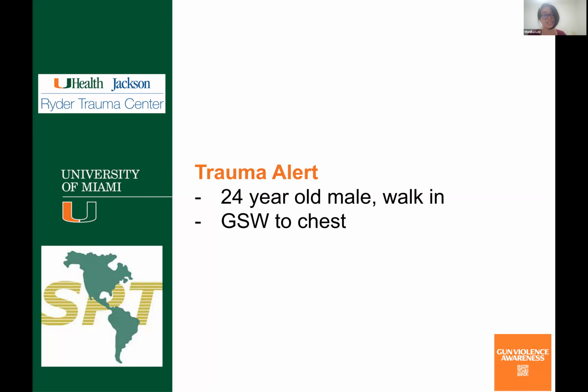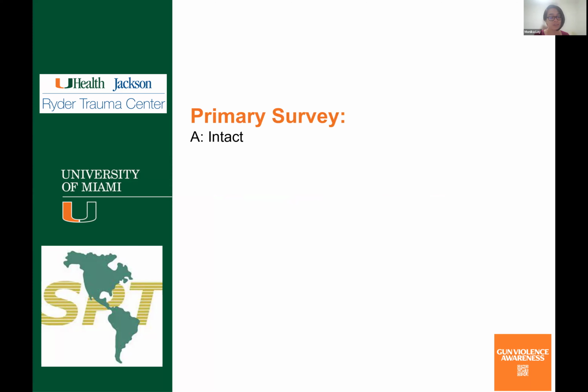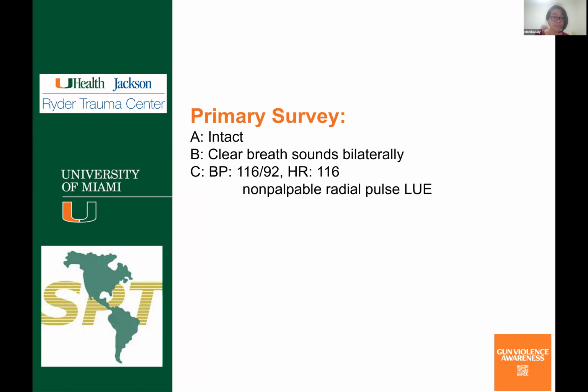So this patient was a trauma alert. He was a 24-year-old male. It was a walk-in into the trauma center, so no pre-alert. His chief complaint was that he got shot in the chest. In terms of primary survey, his airway was intact. He was breathing well on room air with clear breath sounds bilaterally. His initial blood pressure was 116/92 with a heart rate of 116. And of note, he had non-palpable radial pulses in the left upper extremity.